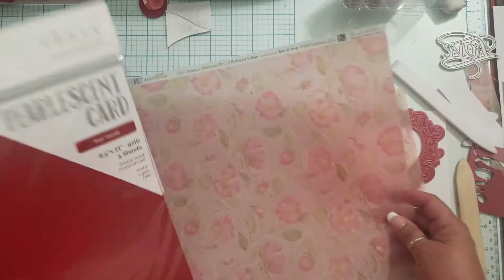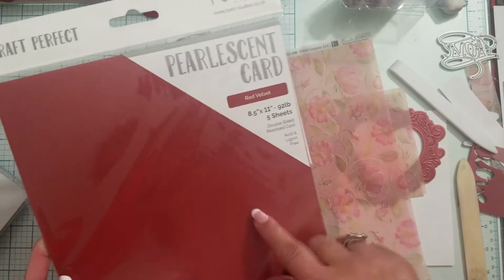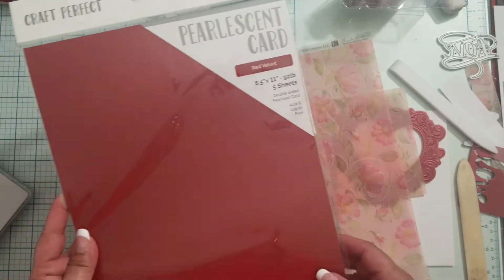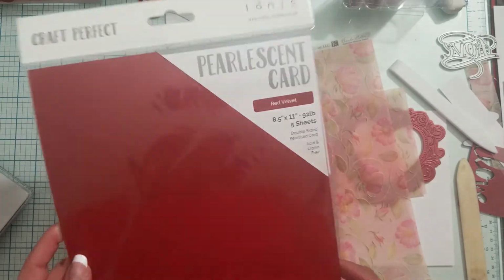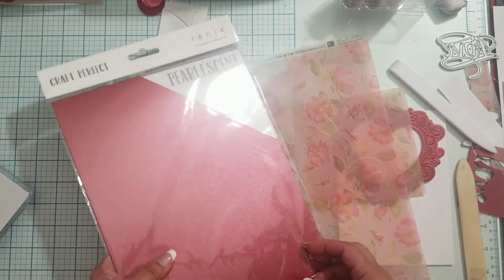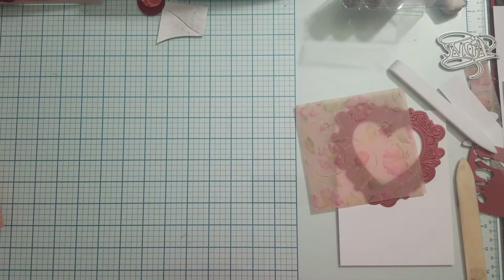And the other thing, in the other paper, of course, the heart is cut out of some of the Tonic pearlescent cardstock that I have been buying up like a crazy person. So look how handy all of this is, different sources, how it all came together to make this card happen. So anyway, let's set all of this aside and let's get cranking with this card.